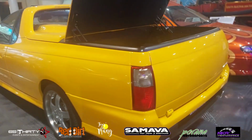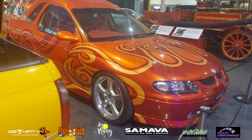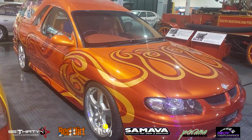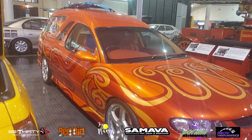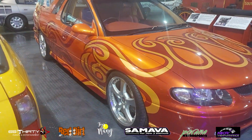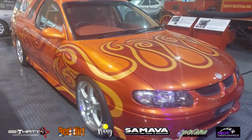Bit different. Obviously we all know the yellow. That particular yellow did come out on the Holden. So the Sandman, in conjunction with Mambo, surf manufacturer. This thing's pretty cool. Obviously it's a shame they didn't actually bring them out.